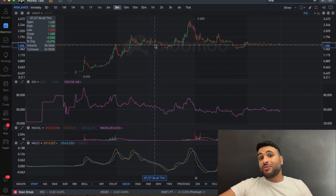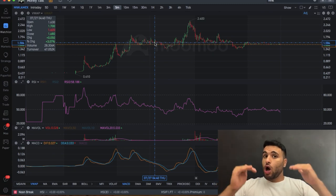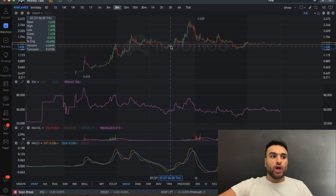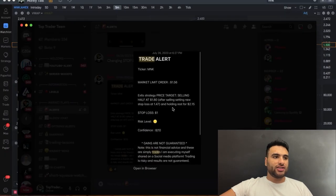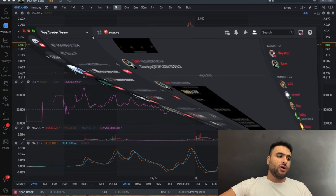Even though 50% is a lot, it was a yellow alert, meaning it's more risky, meaning lower your position size. And that's how we managed to survive this dip over here and still make money all the way to the top of the $2.40 candle. If you look over here, my exit strategy literally says sell the rest for $2.15. So check it out.